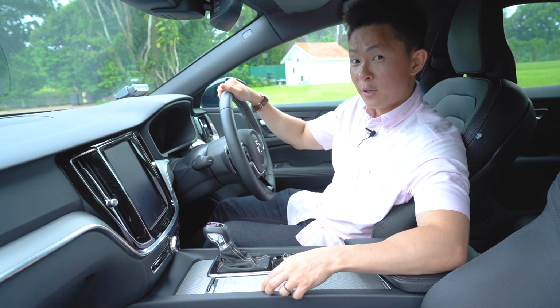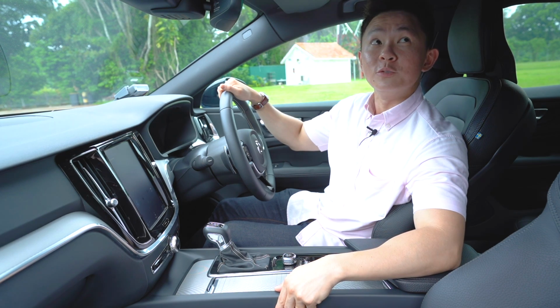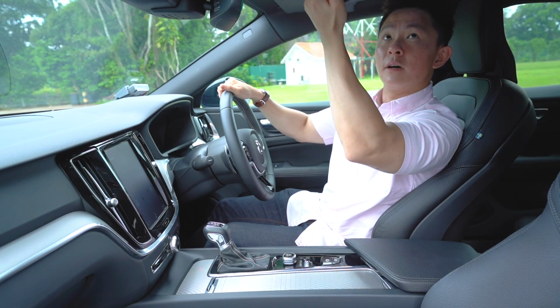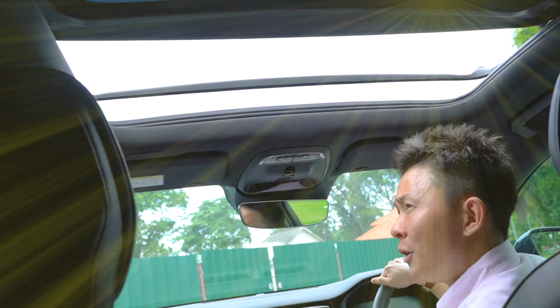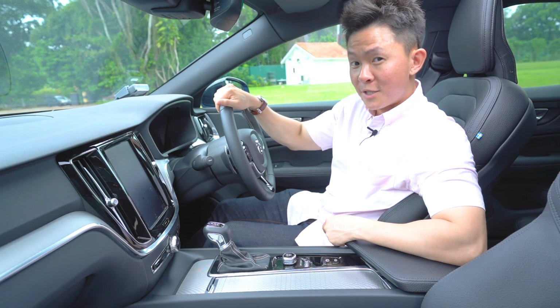You know what's also really good? The sunroof. Yep. One touch opens up, another. There you go. Now to find out how comfortable the S60 really is.